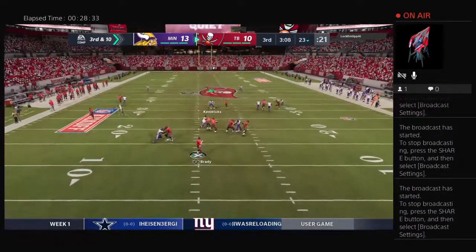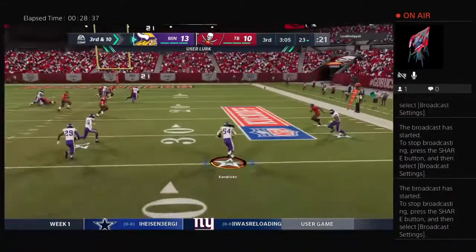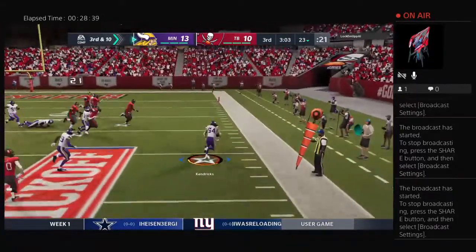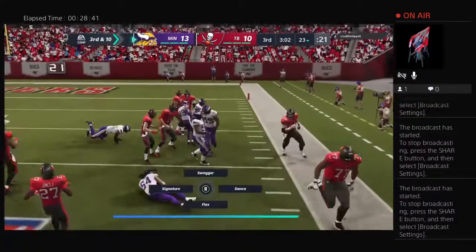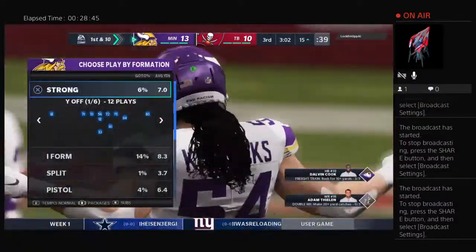Throwing is Brady on 3rd down. He rifles one that's intercepted. Picked off by the linebacker, Eric Kendricks. And it's a huge return as he brings this all the way back down to the 15-yard line by the Vikings.